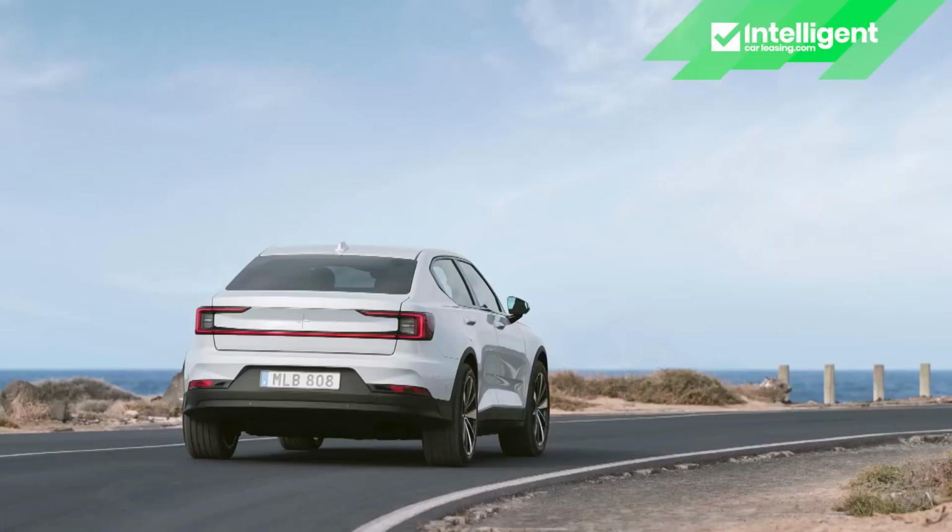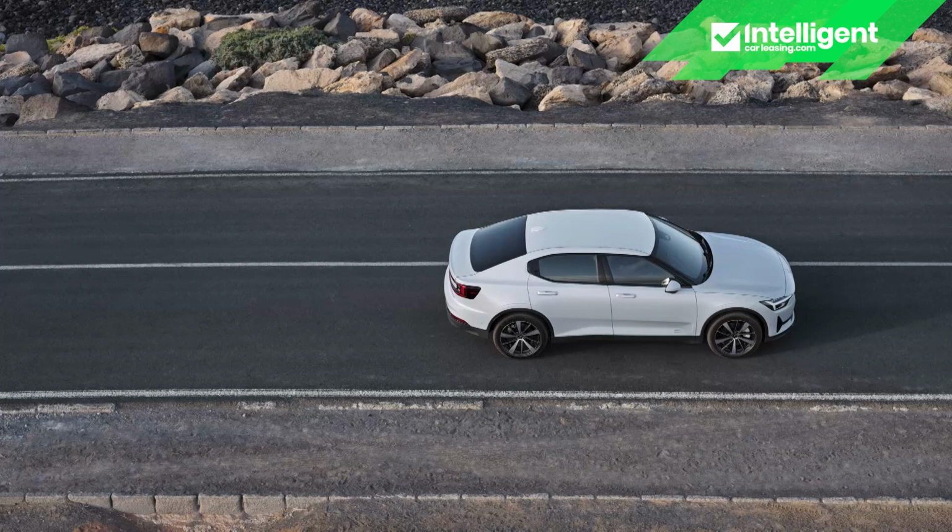Insurance, well, for the base standard range standard motor 64 kilowatt hour version, it's Group 34E. For the 78 kilowatt hour long range standard motor, the single motor variant, that's Group 35E. For this more powerful 78 kilowatt hour long range dual motor all wheel drive model, it's up at Group 42E.